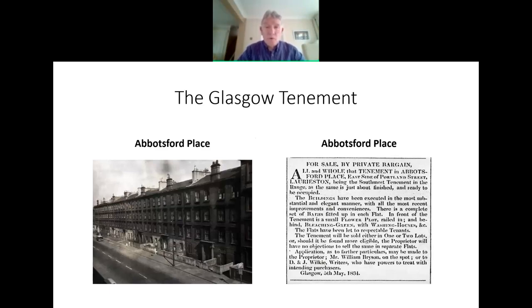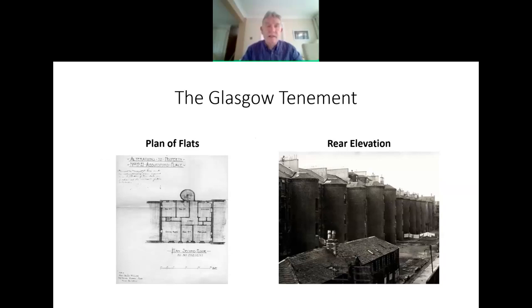Moving to the 19th century, on the right-hand side is a paper clipping from 1834 about tenements for sale in Abbotsford Place, which was down in the Gorbals. And this is some of the very early tenements as we would know them today that were built just south of the river in the Gorbals. And on the right-hand side, you can see the extensive length of tenement building running all the way along the street. Now, Abbotsford Place at that time was very much a desired residential area. It was called Glasgow's Harley Street because there were lots of medical doctors who lived there, but there were also lawyers, businessmen, clergymen, and it was really quite a swanky address at that time. But these were some early examples of tenements in the city.